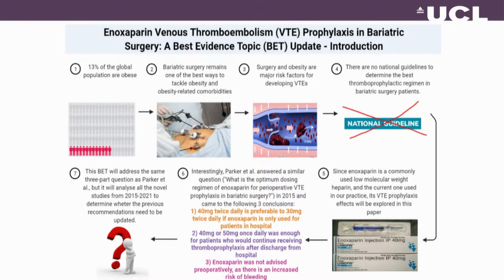Currently, 13% of the global population are obese, which is quite a sad statistic to hear. And bariatric surgery remains one of the best ways currently to tackle obesity and obesity-related comorbidities. However, the major problems here are that surgery and obesity are major risk factors for developing venous thromboembolisms, i.e. blood clots. And there are no national guidelines currently to determine the best thromboprophylactic regimen in bariatric surgery patients. The reason I'm focusing on one low molecular weight heparin, in this case enoxaparin, is because that's the current one being used in the Whittington Health NHS Trust, as well as other trusts associated with UCL.